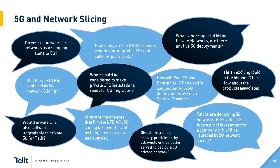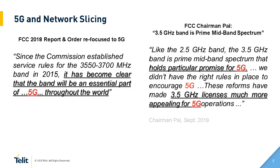I just want to provide a couple of quotes from FCC and the chairman, just to show you how strategically important 5G is to the industry. So here it says, for example, a report in 2018 says that since the Commission established service rules for the 3.5 to 3.7 gigahertz band, it has become clear that the band will be an essential part of 5G throughout the world. So they envision 5G to be used in mid-band.